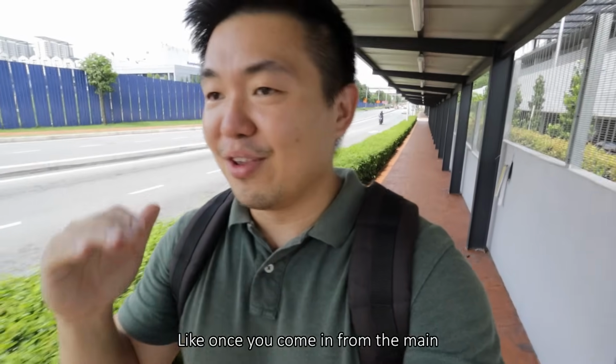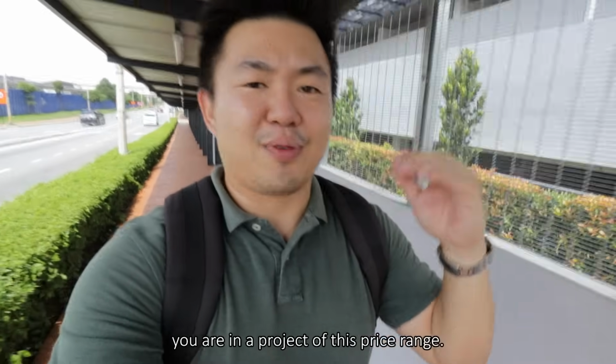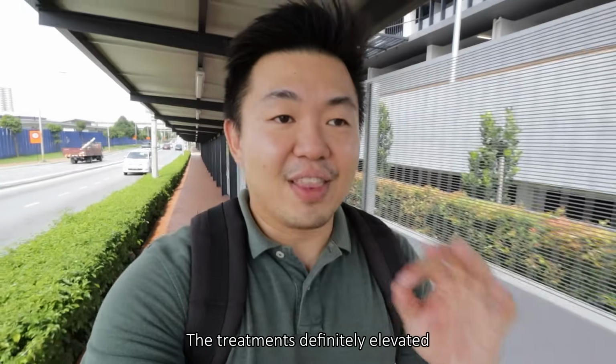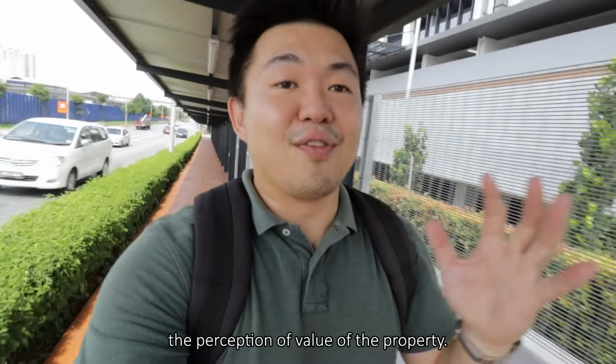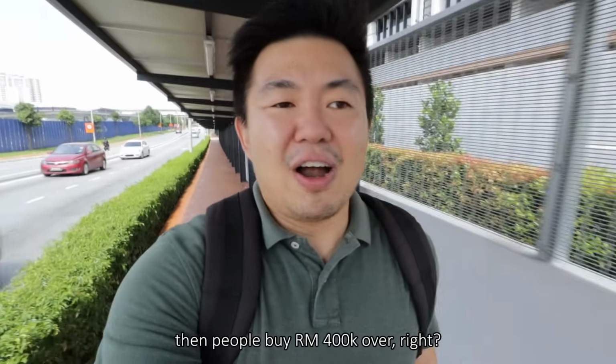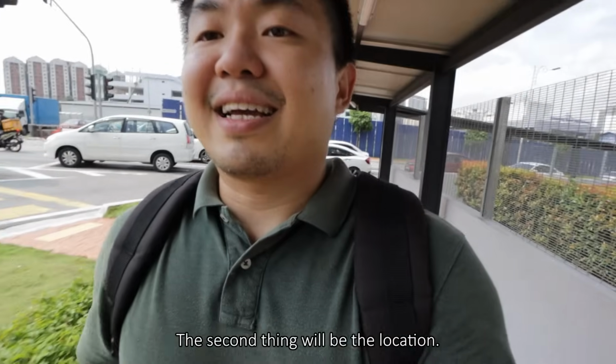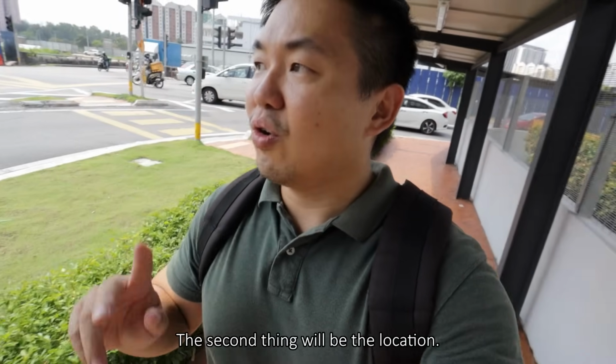Like once you come in from the main drop-off, immediately you won't feel like you are in a project of this price range. The treatments definitely elevated the perception of value of the property. You come and tell me back then people buy 400 over 1,000, or $500,000. Actually, goodbye leh.